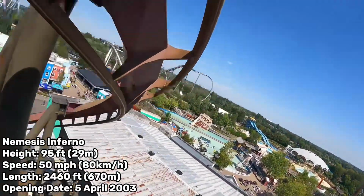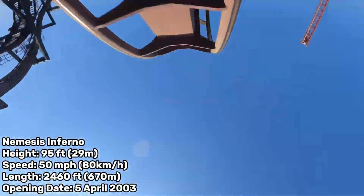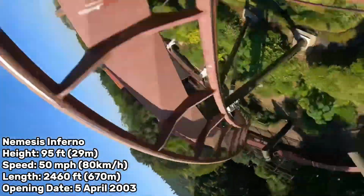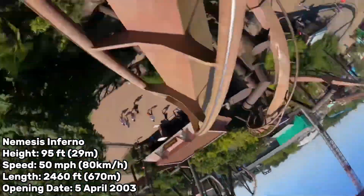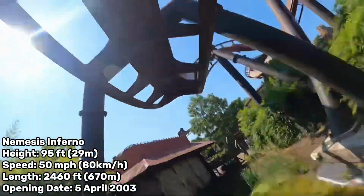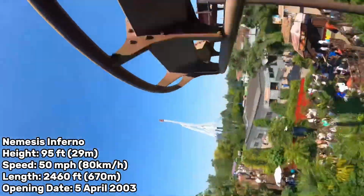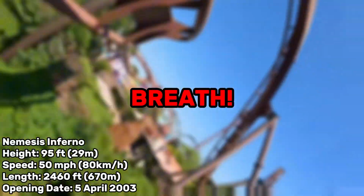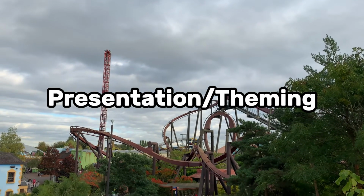In 2003, Nemesis Inferno opened at Thorpe Park, and this is a steel inverted roller coaster made by B&M, also called Bolliger and Maillard. Nemesis Inferno only stands 95 feet tall, that is 29 meters, and the drop is 92 feet, that is 28 meters, and the length of this ride is 2,460 feet, that is 750 meters. We also have a top speed of 50 miles per hour, that is 80 kilometers per hour, and a total inversion count of 4.